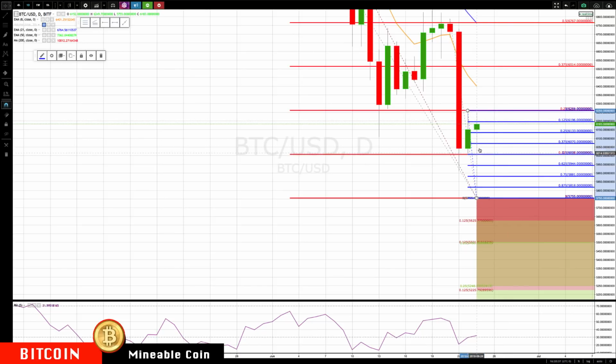So if we pull back nicely, that's a 50% retracement of this spike low approximately, and then rotate back up. That can be an aggressive entry if anybody is looking for one.